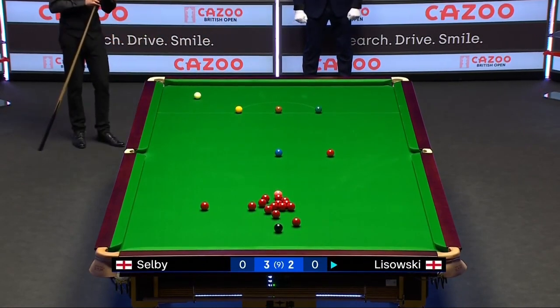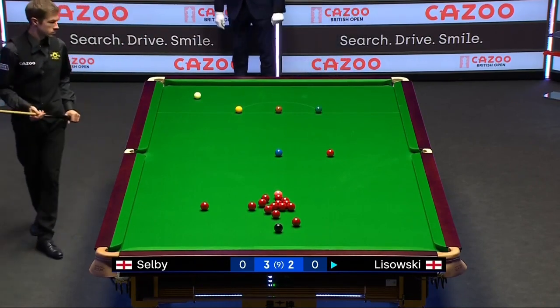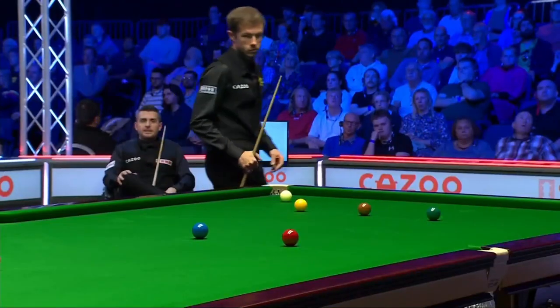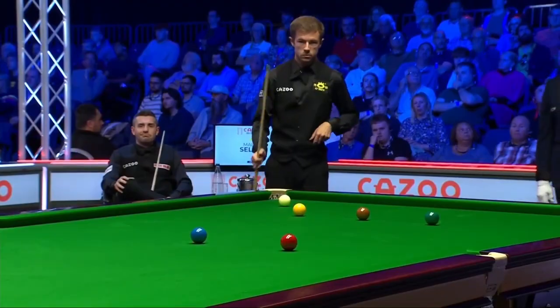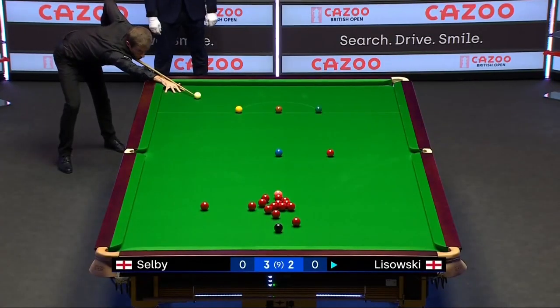Well, not the best break from Mark Selby. I think he's left this red into the right centre pocket. That was a little bit careless. Yeah. So, Jack, how are you going to respond?